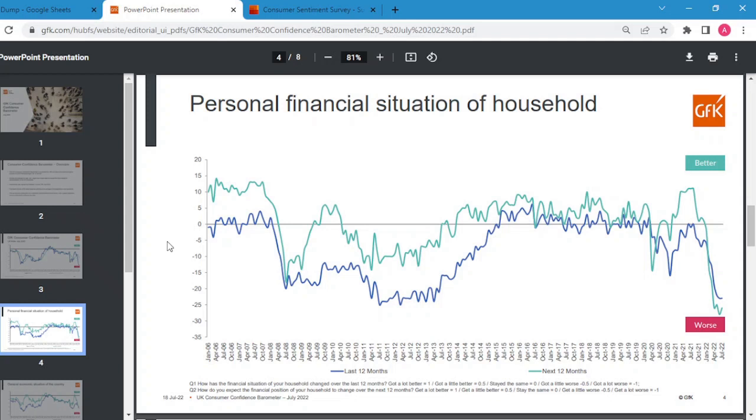The next slide down in this report shows the personal financial situation of households. They were asked two questions. How has the financial situation of your household changed over the last 12 months? And how do you expect the financial position of your household to change over the next 12 months, i.e. forward looking? The answers are scored as follows: got a lot better is 1, got a little better is 0.5, stayed the same is 0, got a little worse is -0.5, and got a lot worse is scored -1. You then aggregate up the answers and you get the following chart.